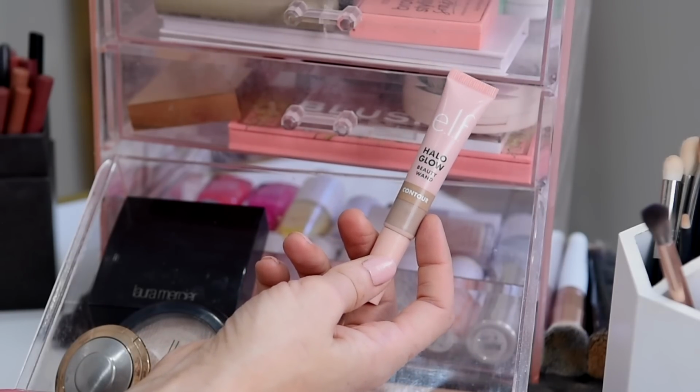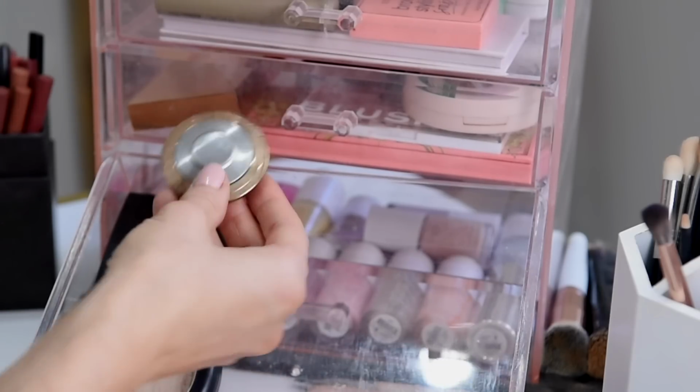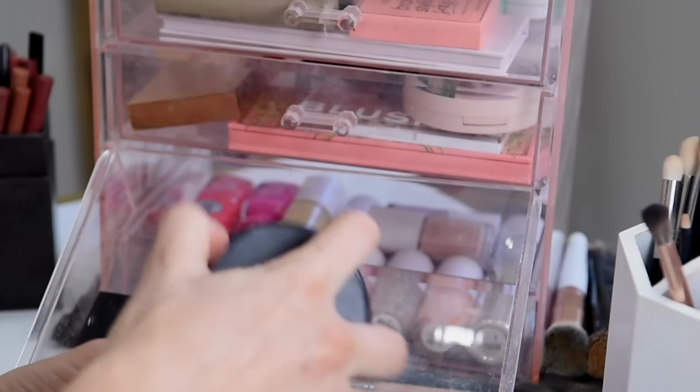It's a very unique cool tone shade, but it's great for contouring. If you're into contouring, I think you might really like these. I have just a handful of highlighters here. My Opal from Becca. I also have my MAC highlighter in Double Gleam. This is one of my all-time favorites.